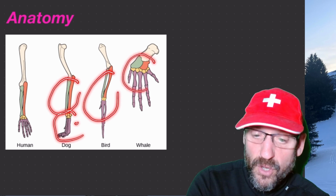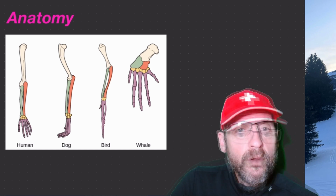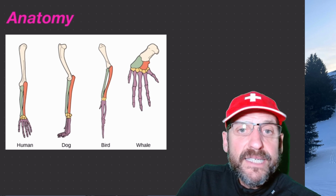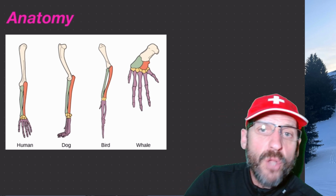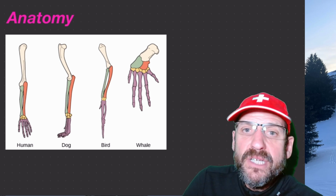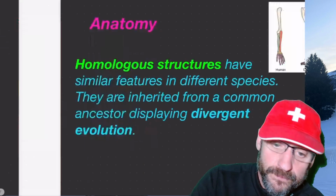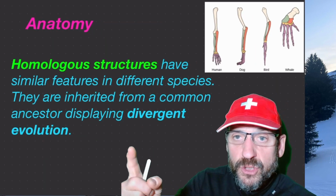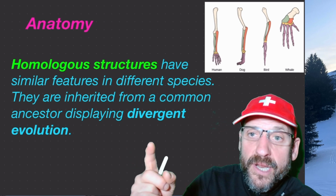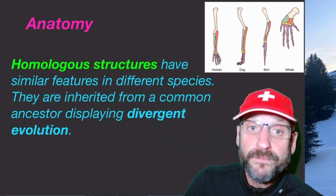You see that here. Even though, of course, not all look exactly the same, the fundamental plan is the same. Even though these species took different evolutionary paths, they have the same basic blueprint. Scientists call these homologous structures, and they're a telltale sign that these critters share a common ancestor in the evolutionary story. So, homologous structures have similar features in different species. They are inherited from a common ancestor, displaying divergent evolution.